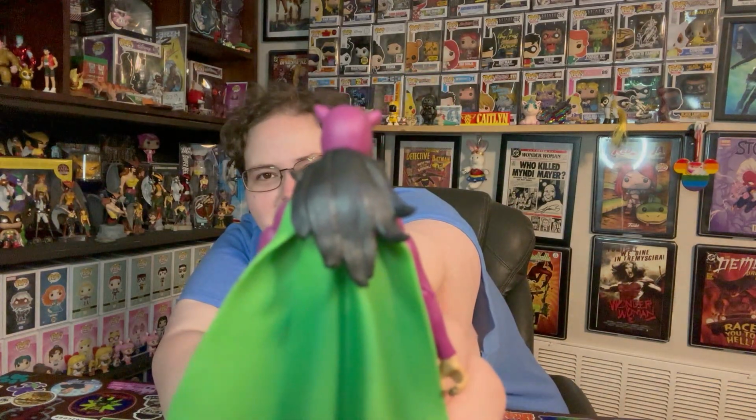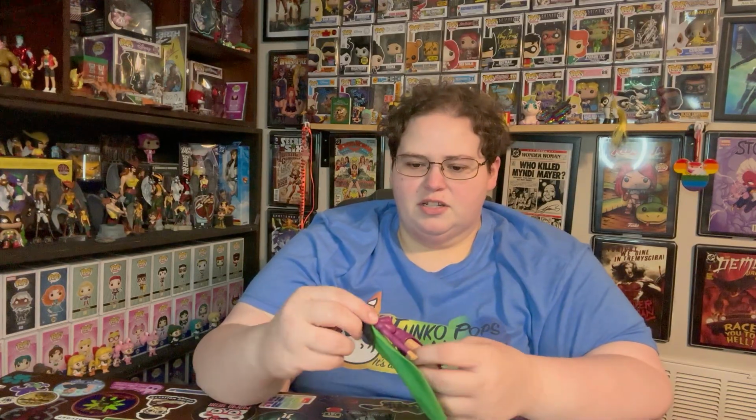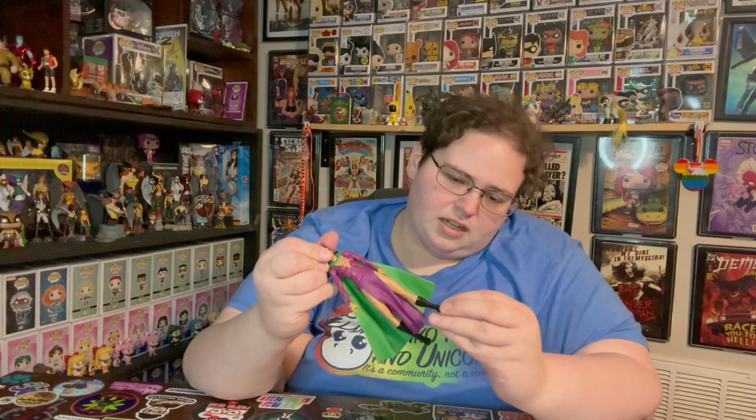And the heeled boots. A lot of the female characters have high heels. That's always overlooked. There we go. Absolutely awesome. The cape is very thin, so you can play with it a little bit. Very articulated. We got some waist articulation. It's a little bit stiff because it's been a while. Arms, elbows, head, knees, and ankles. Yeah.